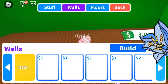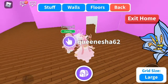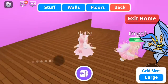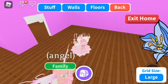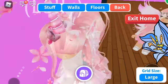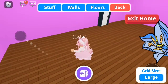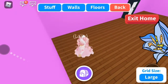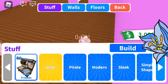First, the wallpaper needs to be pink, of course. There we go. Okay, so now what should we do in here? I haven't had a plan. Oh, I know, Quinn. I think we could just have a kitchen area here, and then we're going to put some barriers over here. There's a little kitchen area over here. Who's gonna build the kitchen?